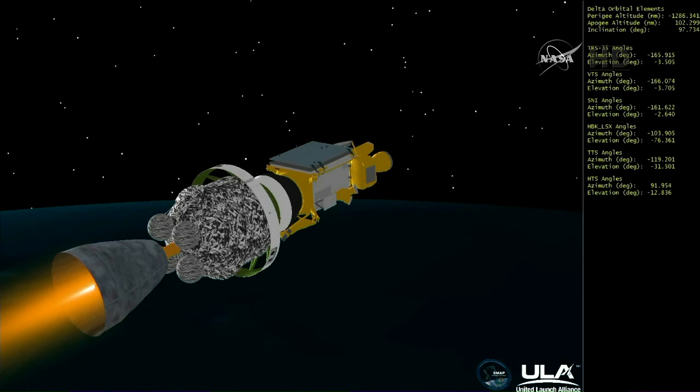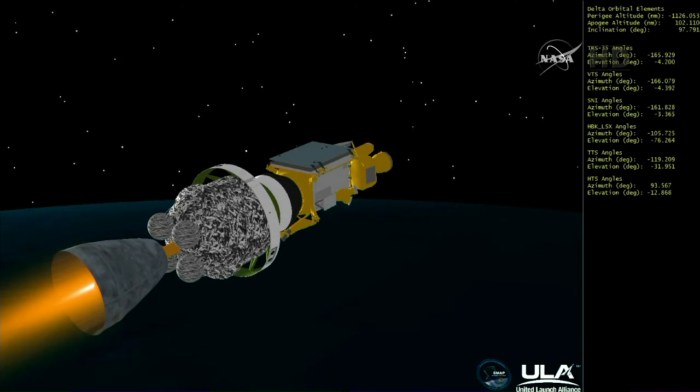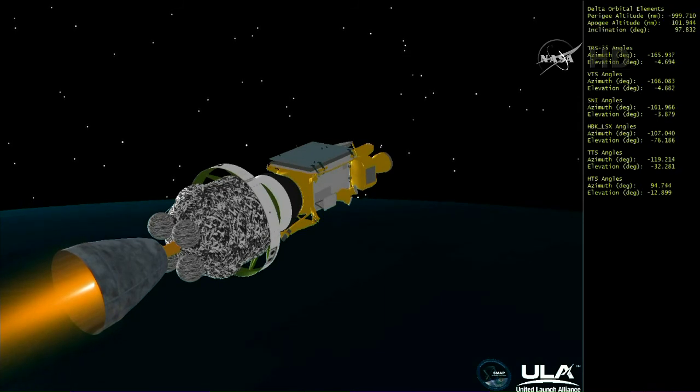Now 1 minute, 30 seconds remaining on the burn as we're approaching the 9 minutes and 20 seconds mark into the flight. Second stage will cut off 10 minutes 43 seconds into the mission, for a coast phase 40 minutes 54 seconds in duration.